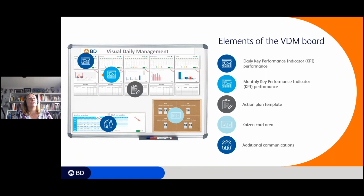The second row then is your monthly KPIs. So the 3 to 5 KPIs that you've identified, once a month you're going to pull them on a monthly basis because you also want to see trends, right? You want to see what an outlier is, a common cause or special cause. And then the third horizontal row is an action plan template where you can root cause and countermeasure on the spot, before the problem gets bigger, on a daily basis. So we'll go over this too.